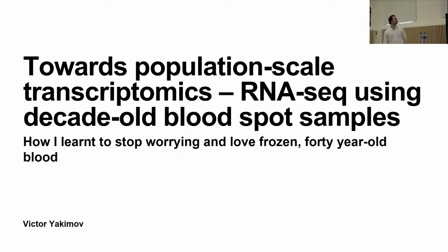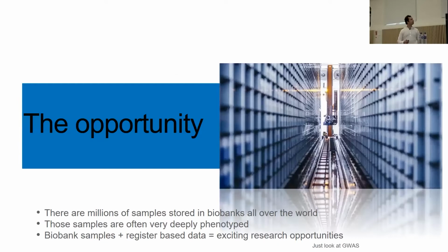I'll be talking about population scale transcriptomics, specifically how we are performing RNA-seq on blood from dried blood spots that have been frozen for up to 40 years.